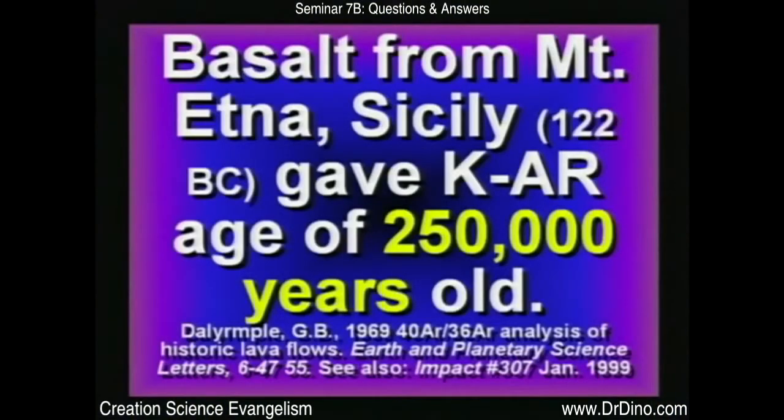I'll give you a couple examples of potassium argon problems and then we'll take a little break. Basalt from Mount Etna in Sicily. By the way, I climbed on Mount Etna when I was over there in Sicily. They said they knew it erupted in 122 BC. There were written records. Well, the potassium argon dated it and said it's 2.25 million years old. Excuse me? It should be like 2,000.